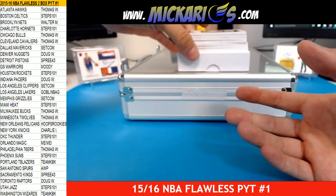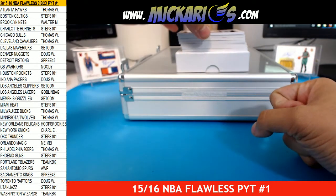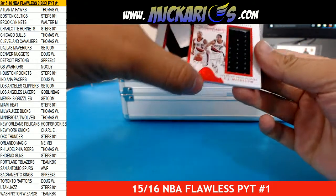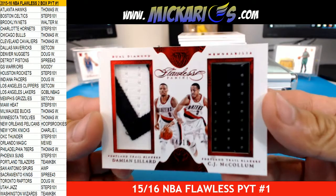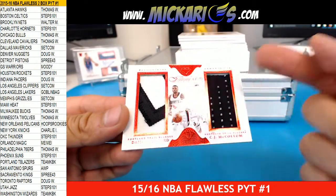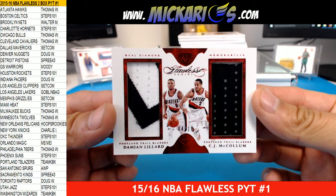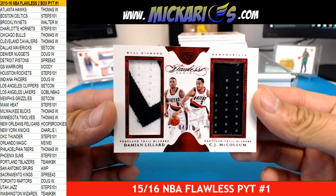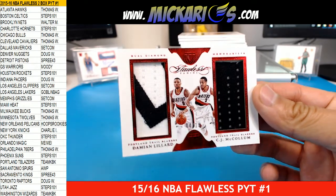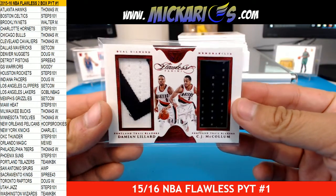Starting off, dual. What the heck? 4 of 15 dual patches, supposed to be for the Blazers. Dame Lillard, CJ McCollum. Look, they couldn't even cut it right on this one. It's like all the empty white space up top. Blazers is Team BK. Team BK red parallel, Ruby red.